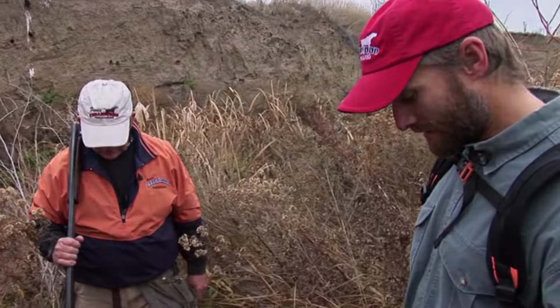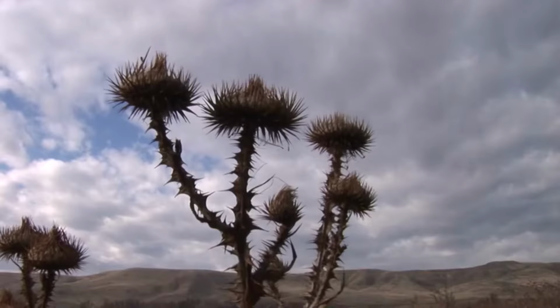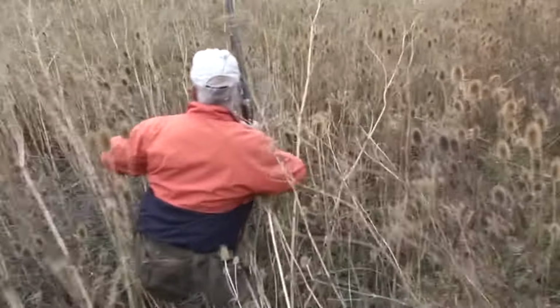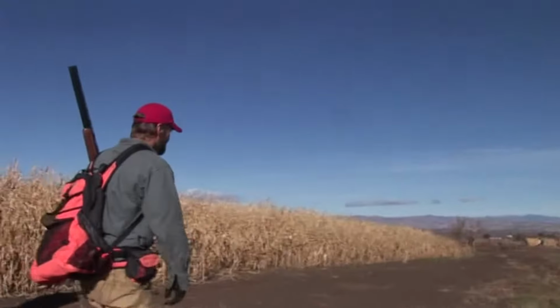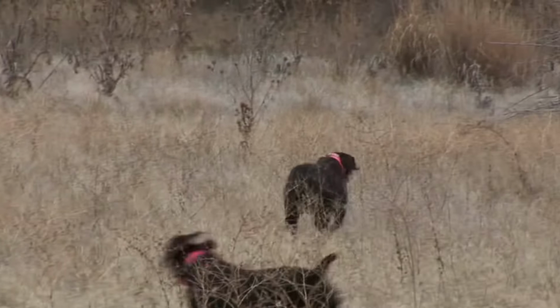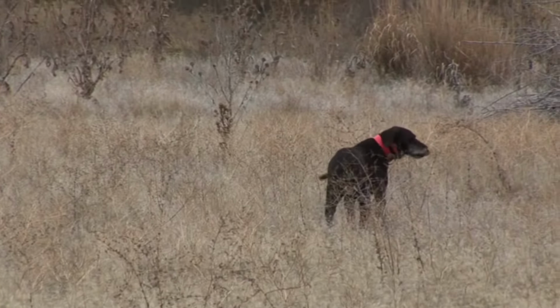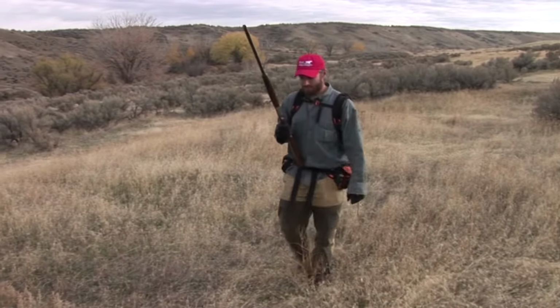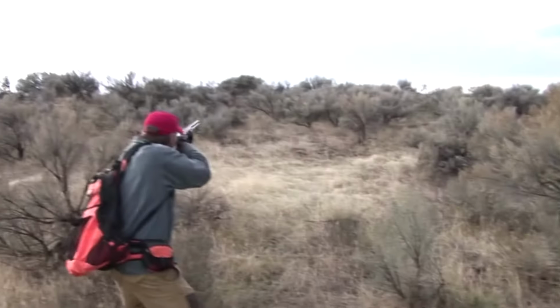Good boy, Tucker. Part of the challenge of hunting pheasants and valley quail is the terrain, and it changes so much here. You know, you can go from hunting the edge of a cornfield into sagebrush, into a creek bottom with thickets in it, and so you have to really be aware of what your dog's doing and where you're at to set yourself up for the shot. There you go.